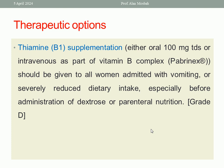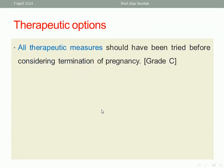Thiamine, which is vitamin B1 supplementation, either oral 100 milligram TDS or intravenous as a part of vitamin B complex. Sometimes we give vitamin B complex to the patient by injection, for example. So one of them is thiamine. So I already gave vitamin B1 inside this complex. It should be given to all women admitted with vomiting or severely reduced dietary intake, especially before administration of dextrose or parenteral nutrition. Please remember this. The patient should take thiamine before administration of dextrose or parenteral nutrition, and in those with reduced dietary intake.